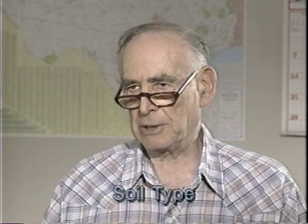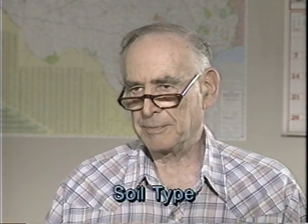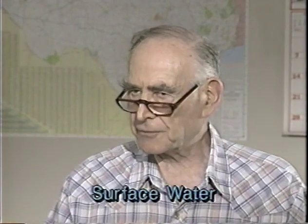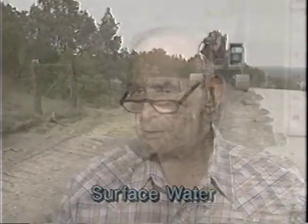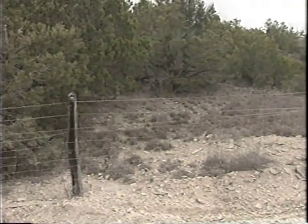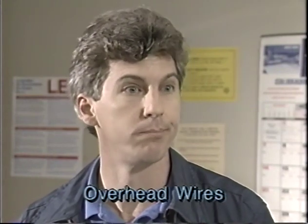Here, make another list. Call it site conditions. Put soil type right at the top, because that's what it all comes down to. Then put surface water. We should look at the way the ground slopes at the site to see if we need to build some kind of diversions for runoff. We always check for overhead wires, too. I'll put that down. Say, how do we get more information on soils?